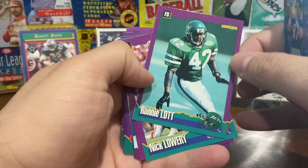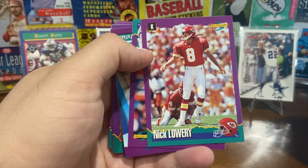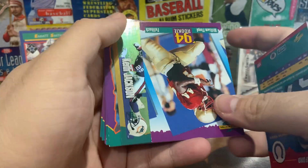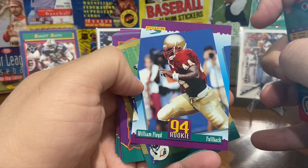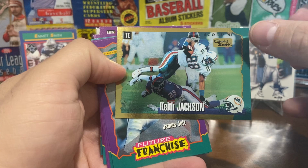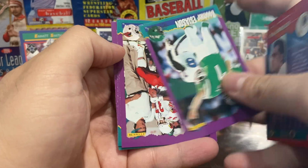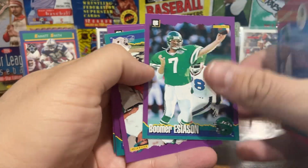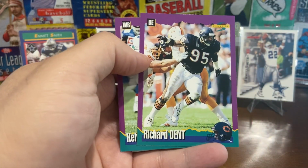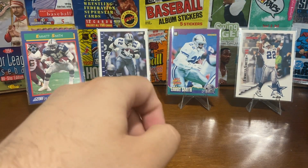Ooh, Ronnie Lott with the Jets. Nick Lowry, love the single bar helmets, always stop for those. We've got William Floyd, fullback, I believe went to the Niners. Keith Jackson, tight end. James Jett. We got Boomer with the Jets. Richard Dent, still hanging on in 94, I guess. Didn't know he went that far into the 90s, but guess he did.